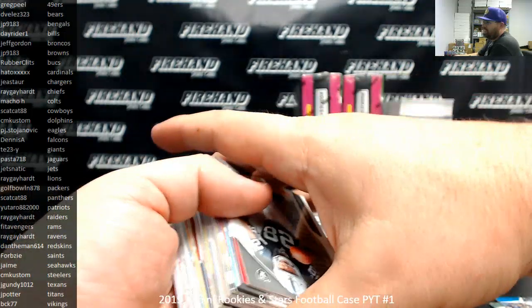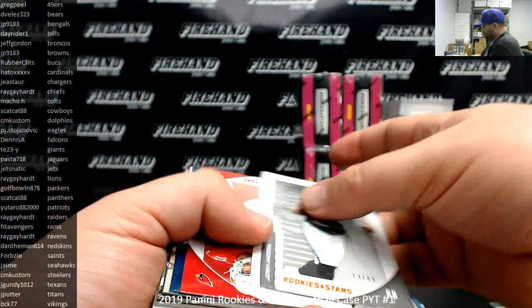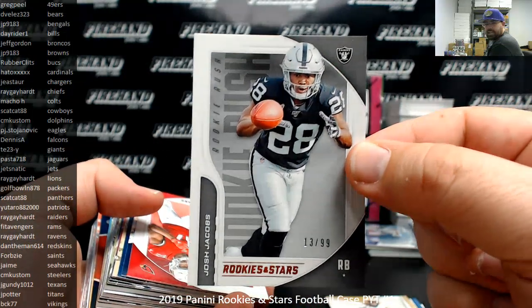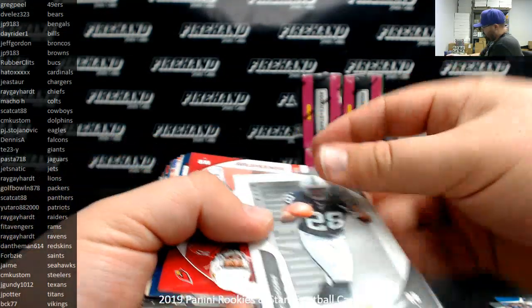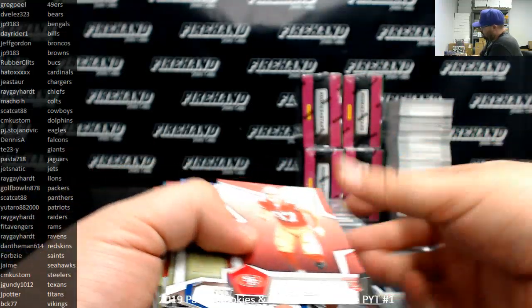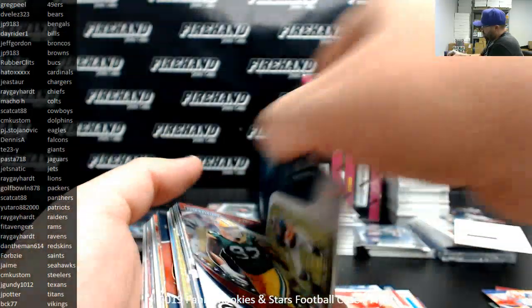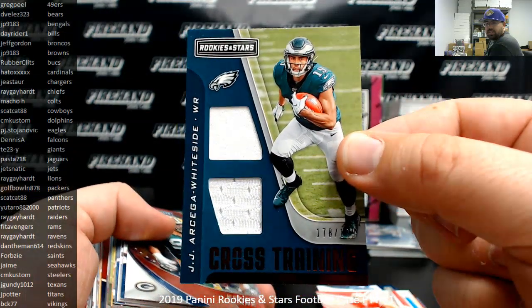Bookshelf. Josh Jacobs, Copper Rookie Rush to the 99. Raiders going to Ray Gayheart. Cross training, J.J. Arcega-Whiteside, number to 199 for the Eagles, going to P.J. Stojanovic.